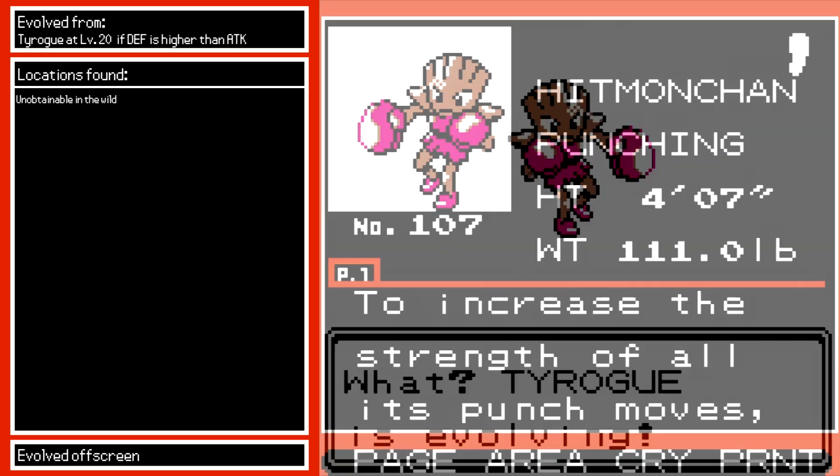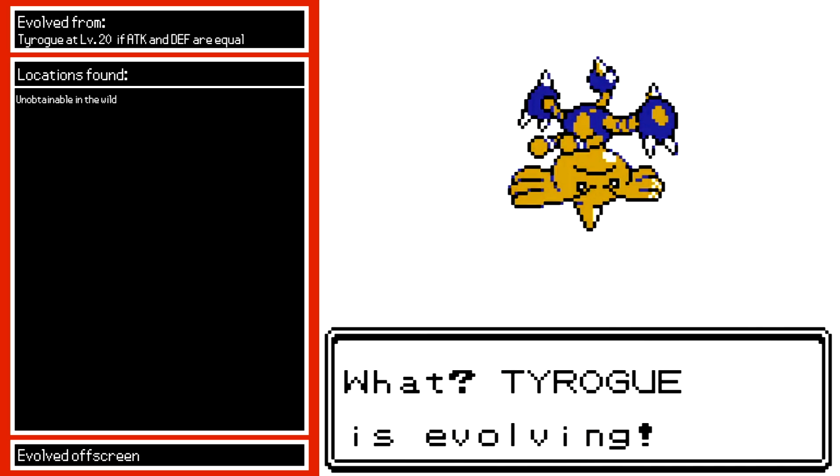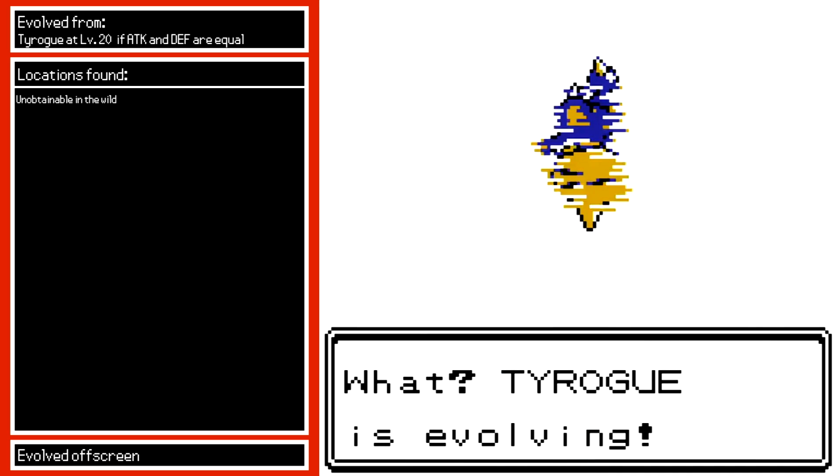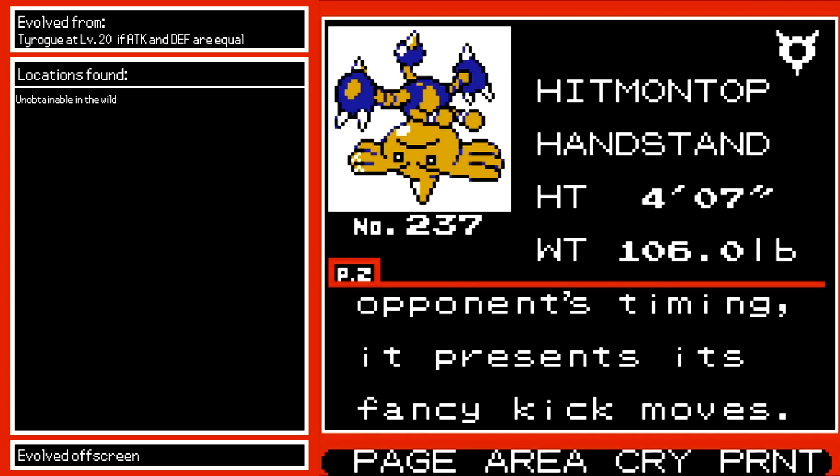Hitmonchan, the punching Pokemon. To increase the strength of all of its punch moves, it spins its arms just before making contact. Hitmontop, the handstand Pokemon. After doing a handstand to throw off the opponent's timing, it presents its fancy kick moves.